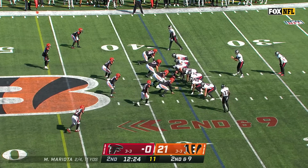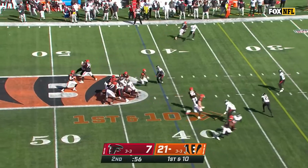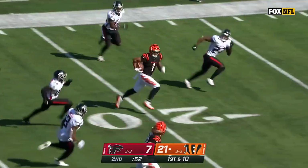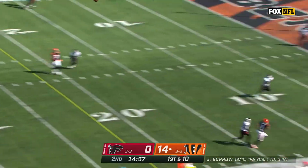Yeah, the Bengals soared 21-0 against the Falcons in a Week 7 game in 2022, thanks to a Chase Burrow masterpiece. And Chase couldn't help but gush, calling it Burrow's dime of a lifetime, grinning like a kid in a candy store. Just take a look at it yourself.